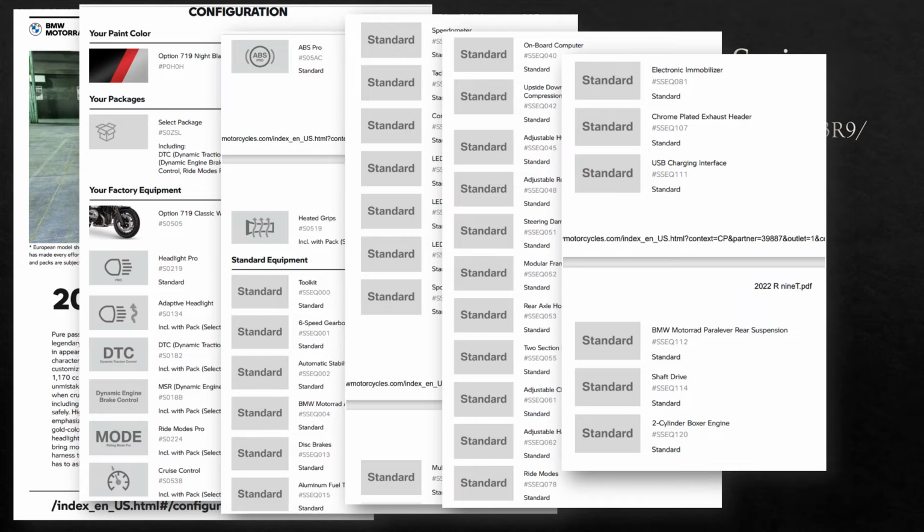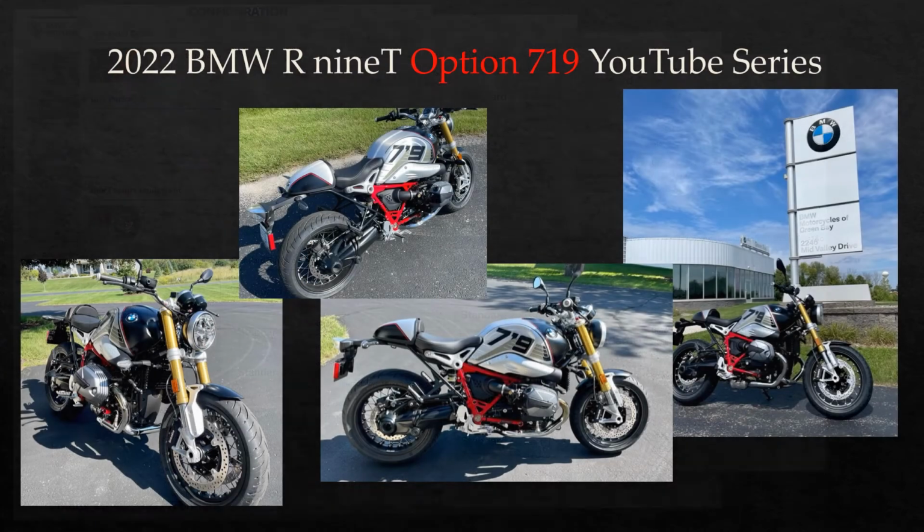It's also got, and this is kind of cool, a USB charging interface on the left-hand side, and they set it up very nicely at Tytler's to have a battery tender cord or jack on the right side of the bike to easily put it on a trickle charge. And then it's a Paralever rear suspension, which is the shaft drive part of it, and of course the two-cylinder Boxer air-oil-cooled engine. So with this, my journey was quite interesting along those lines.